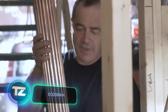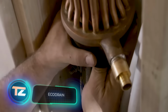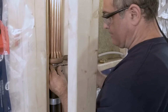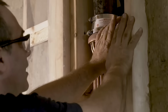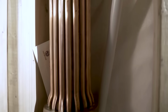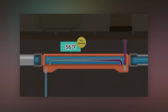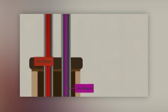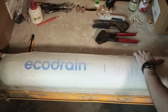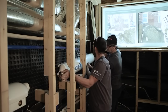How can you cut your yearly expenses by $250 by simply taking showers? Well, the EcoDrain system holds the solution. It's fitted onto your drain pipe and captures about 45% of the heat from the hot water flowing down the drain. This heat is then used to warm up the water heading into your water heater, saving apartment owners money on water heating. It might seem simple, but the EcoDrain system is patented, and it could pay for itself in just a couple of years.